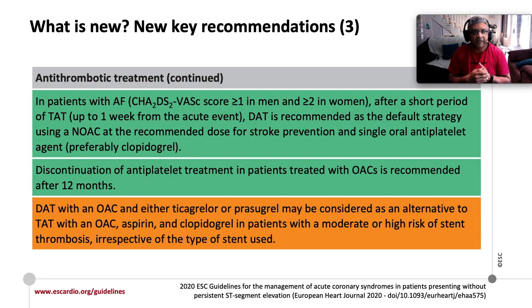Okay, further recommendations in patients with atrial fibrillation with a CHA2DS2-VASc score of above 1 in men and greater than or equal to 2 in women, after a short period of triple antiplatelet therapy, which is basically warfarin plus aspirin plus Plavix, or you can use your P2Y12 inhibitors, right? Dual antiplatelet therapy is recommended as a default strategy using a NOAC, right? At the recommended dose for stroke prevention, and single oral antiplatelet agent, preferably clopidogrel. Discontinuation of antiplatelet treatment in patients treated with oral anticoagulants is recommended after 12 months.